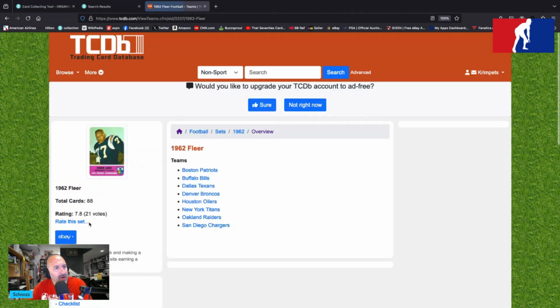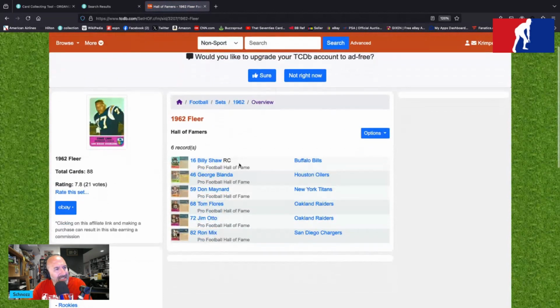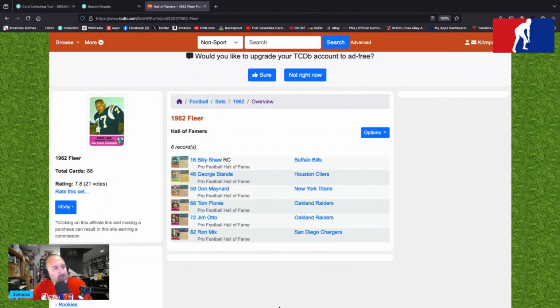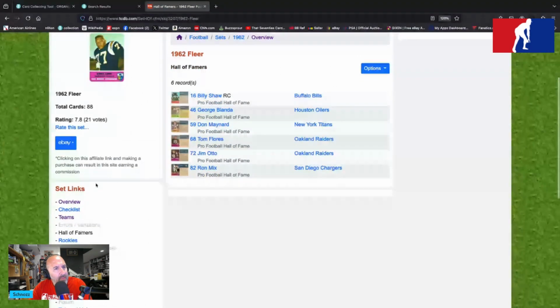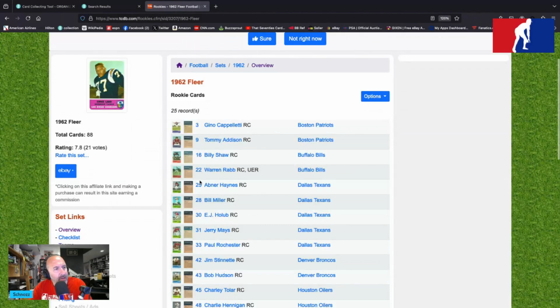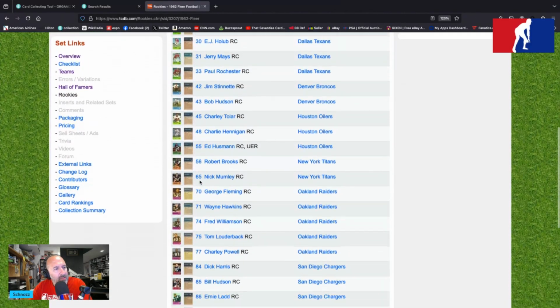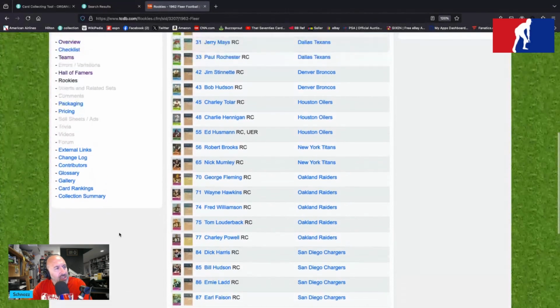Let's look at the teams that are involved. It's the original founders: the Boston Patriots, the Buffalo Bills, Dallas Texans, Denver Broncos, Houston Oilers, New York Titans, Oakland Raiders, and the San Diego Chargers. Hall of Famers in here. There's 6 of record: Billy Shaw, George Blanda, Don Maynard, Tom Flores, Jim Otto, and Ron Mix. Rookies, again, we said there was a lot of them, including Gino Capoletti. Abner Haynes is in there. Any other big names? Charlie Hennigan, we talked about. So that's that there.